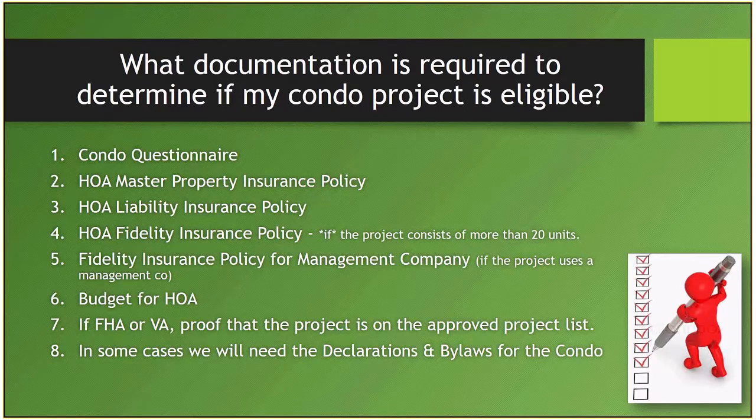Now, for VA, if it's on VA's list and it's approved, you don't have to have a condo questionnaire. You don't have to get into fidelity bond coverage or a budget or anything like that at all. You just have to make sure it's approved, it's not expired, you're good to go.